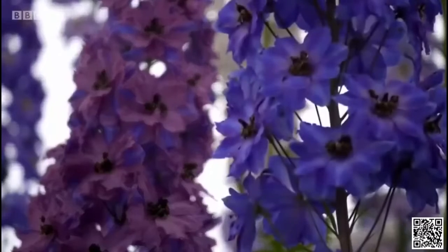Something to tell you. I'm in the floral marquee, but I've got the blues. Not that there's anything melancholy or unhappy about it. Far from it. I'm enchanted by the beautiful blue hues of so many flowers in here. Most gardeners absolutely love all our flowers are blue. It's got this quality that no other colour has.